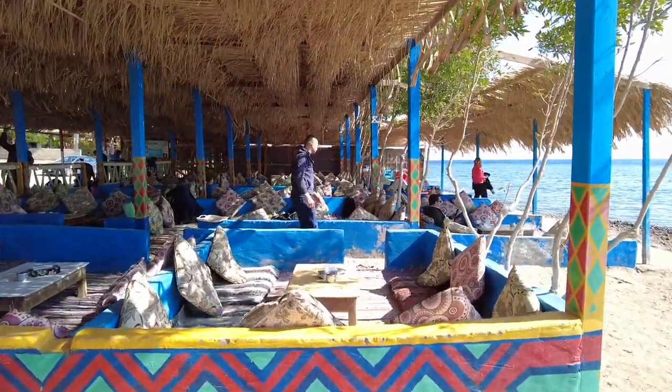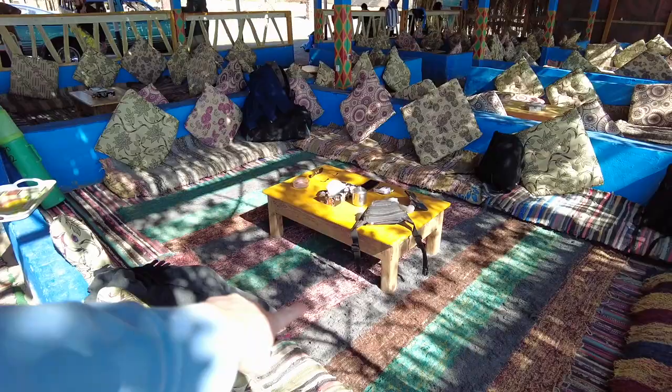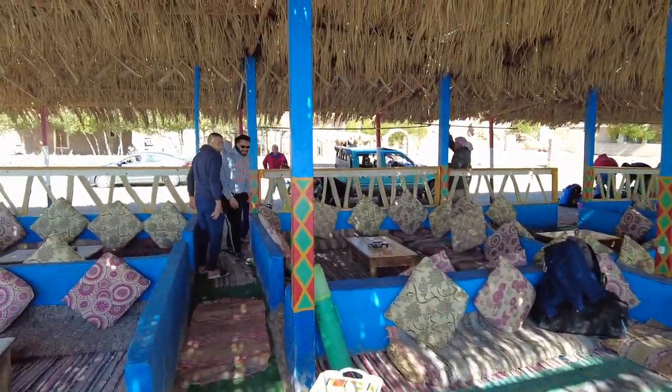Okay, so we're here at the Blue Hole. It's somewhere out here behind me. It's beautiful. And it's kind of away from downtown Dahab, so we are camped out here in this cafe for the day. So this is our spot, and we're gonna be diving from here.